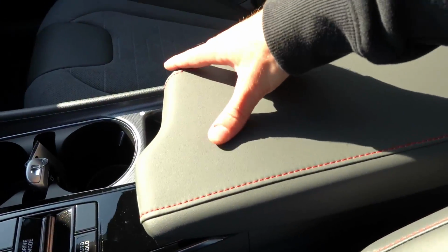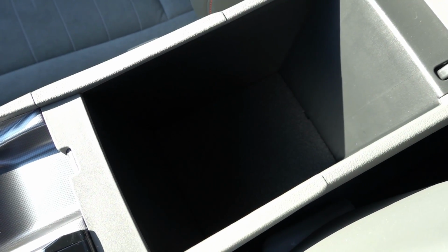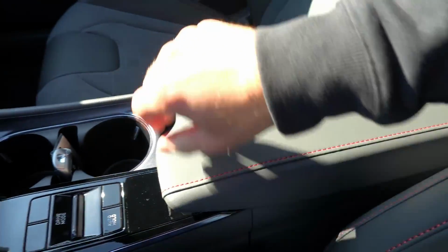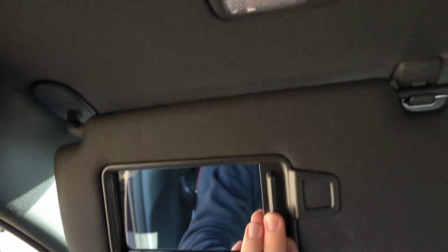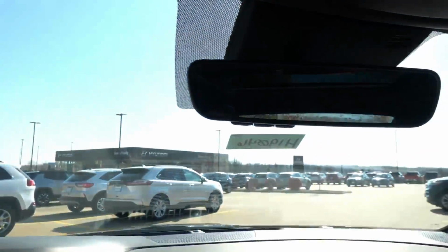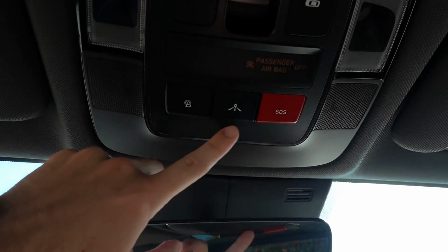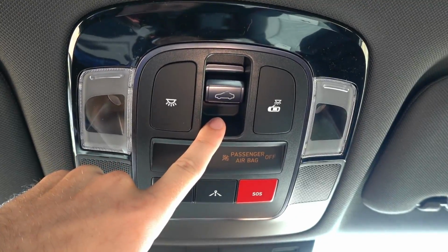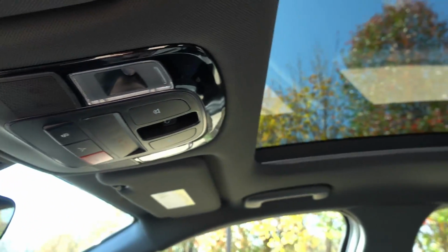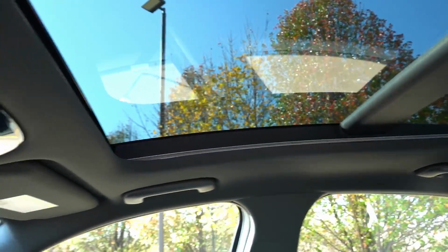Center armrest is nicely padded with some red accent again. Good amount of space in here, no ports or anything, but additional storage space is always welcome. Up top, you will have a black headliner with some illumination, auto dimming rearview mirror with garage home link, BlueLink, POI, SOS search, LED interior lighting, as well as your panoramic sunroof controls. So you can see this does have a nice large panoramic sunroof, lets in a lot of light. Definitely a nice premium feature.